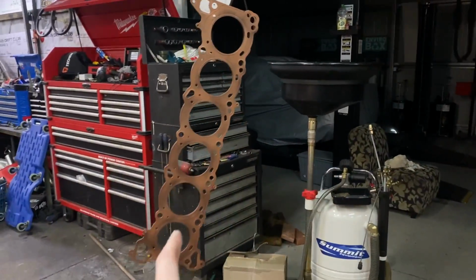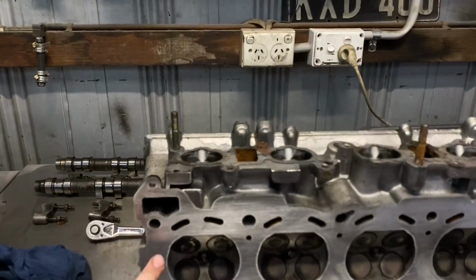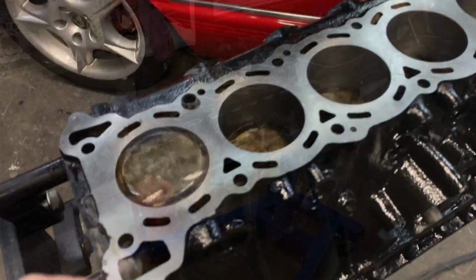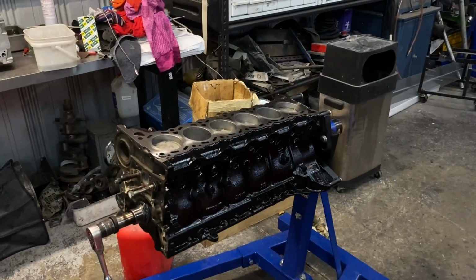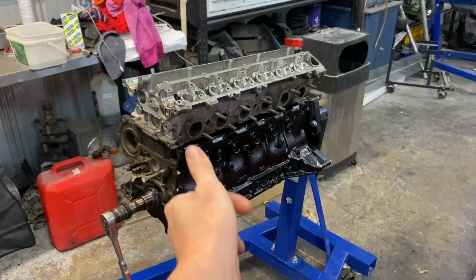All right, got the old gasket with copper gasket spray on there. Got the head all cleaned up. About to give it another final wipe down. Still got the lifters in the oil. So now I'll clean up the deck here and chuck the head on. Block's all cleaned up, ready to put the head gasket on, chuck the head on. So by the magic of my poor editing skills, hold on a minute, not there.